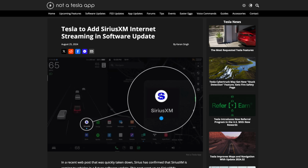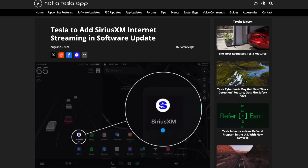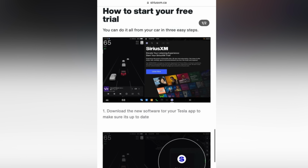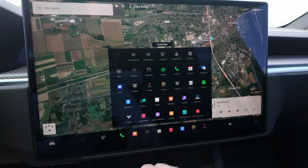Now SiriusXM does exist for the Model S and Model X, but it's using a physical antenna. This new iteration will be like an app and work like other Teslas over the internet, which just seems like a way better option anyways, and looks to be coming to all Teslas very soon, since marketing materials for the app already leaked and it basically looks done and ready to go.